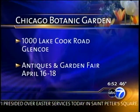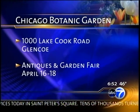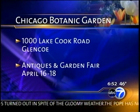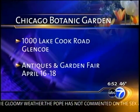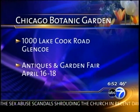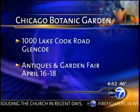Very nice. And you have something coming up too at the Botanic Garden. Next week or so. We're really excited. On the 16th through the 18th, we've got the Antiques and Garden Fair, which is amazing. It's our welcome to spring. It's a really huge event where we bring over 100 vendors from not only the United States, but also from Europe. And they bring antiques to the garden, and they've got stands set up where they're showing their wares, and it's just absolutely beautiful stuff.